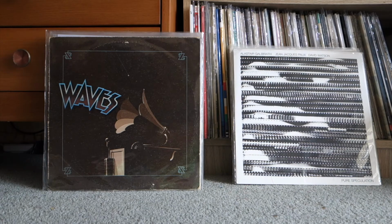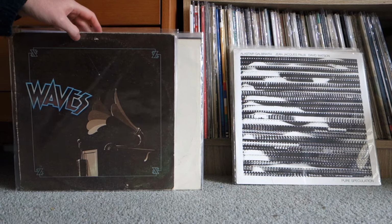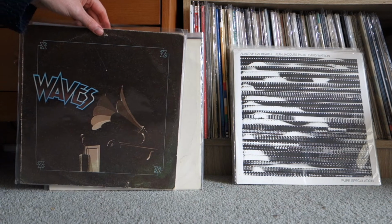I thought I'd get some folk in here. This is a New Zealand folk record in the vein of, sort of a bit like, Crosby, Stills and Nash. Really worth checking out. I really like this record. I sent a copy to Kevin, Dr. Strange, a long time ago.